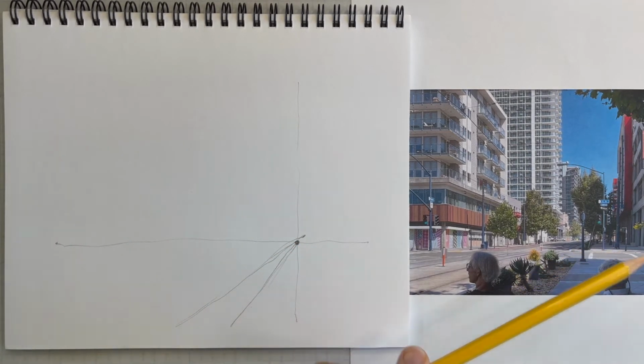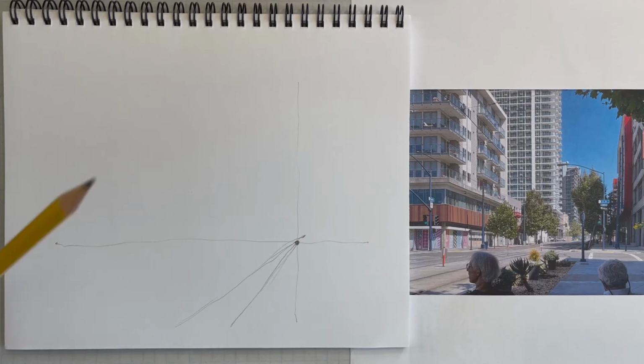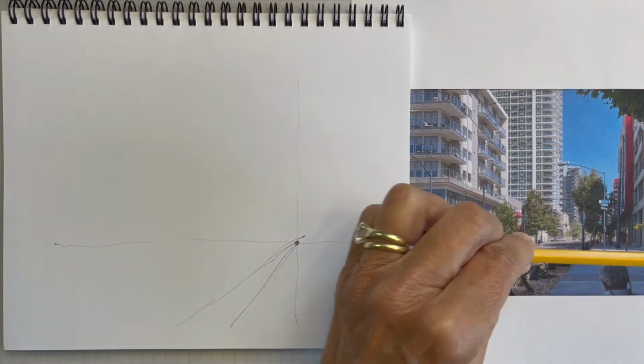You're going to see a lot of adjustment as we work our way through the sketch, and that's perfectly fine. That's how we want this to happen. I'm going to set myself another horizontal datum, which will be the edge of the street, where the curb is and the street begins here. And we'll wait for the trolley to pass.